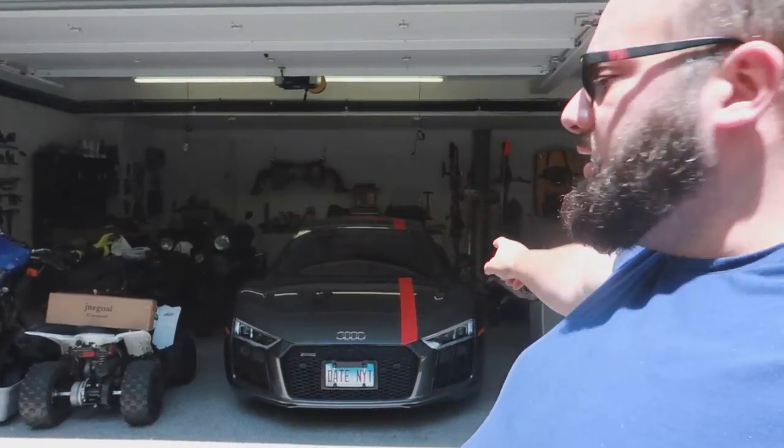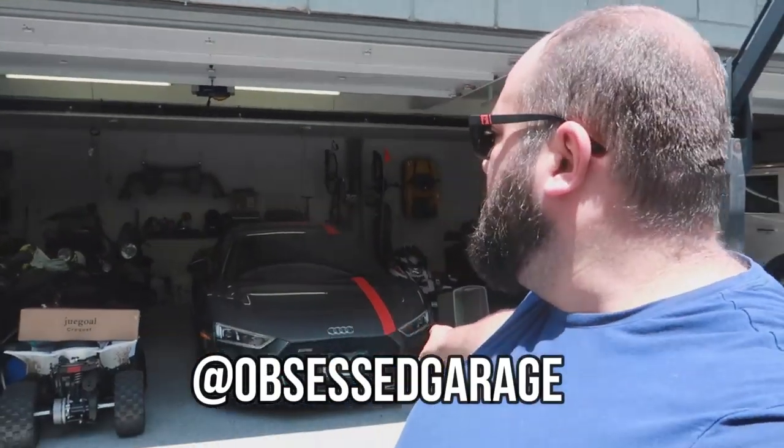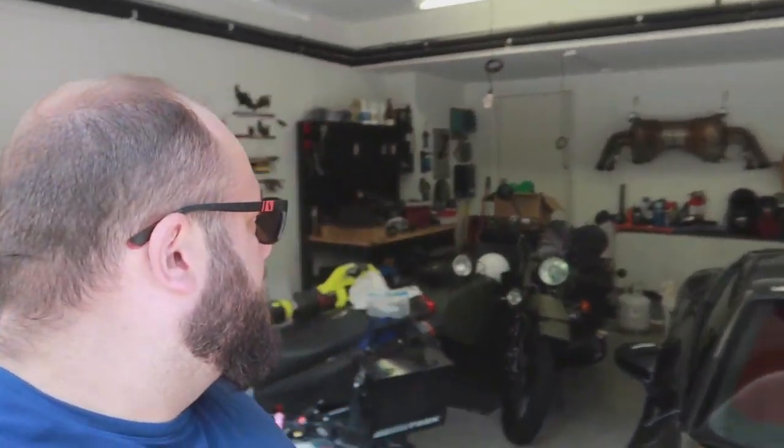I've ordered a car lift from ObsessedGarage. Thanks, Matt. And then all his cleaning supply. I need to start cleaning it up. And here, I guess, is the before shot.